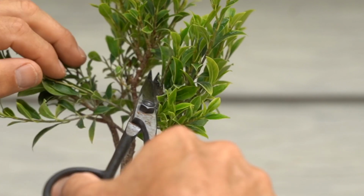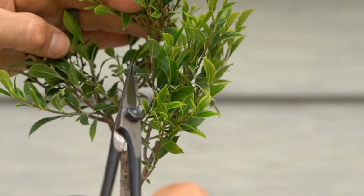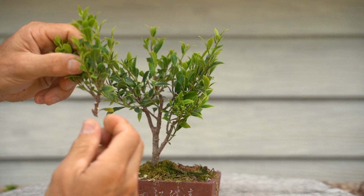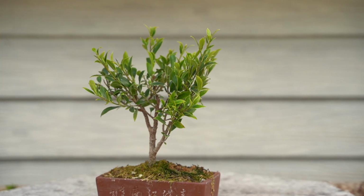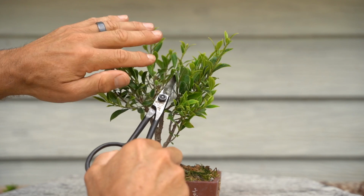And this will be a bold cut, but see all this lovely branching? Let's let this be the new leader. Let's cut it all off. And this will make for a fantastic cutting right there. A couple of these will. I just cut that whole center branch off. Look how small that is.